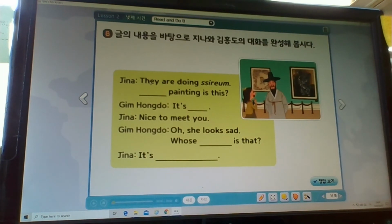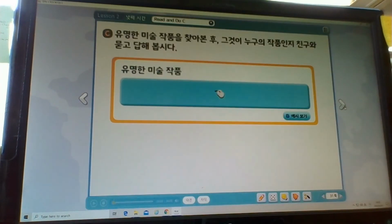Read and do B. They are doing serum. Whose painting is this? It's mine. Nice to meet you. Oh, she looks sad. Whose painting is that? It's Pablo Picasso's. Read and do C. Whose painting is this? It's Vincent van Gogh's. Where is he from? He is from the Netherlands.